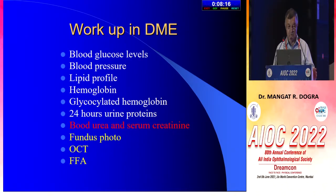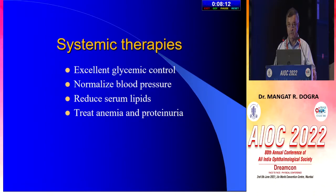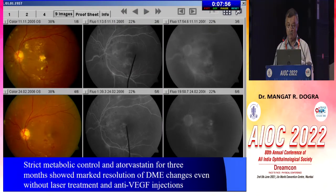And of course, you take fundus photo, OCT, and FFA. This is from the ophthalmology point of view. Then send the patient to a good internist, diabetologist or endocrinologist to achieve excellent glycemic control, normalize blood pressure, reduce the serum lipids, and treat anemia and proteinuria. Everything has to be in a packet. That is what is very important.